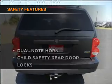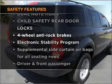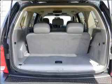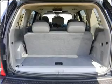If safety is a high priority, rest assured knowing that these top safety components are included. Stability control. Our website offers more information on all of our vehicles.